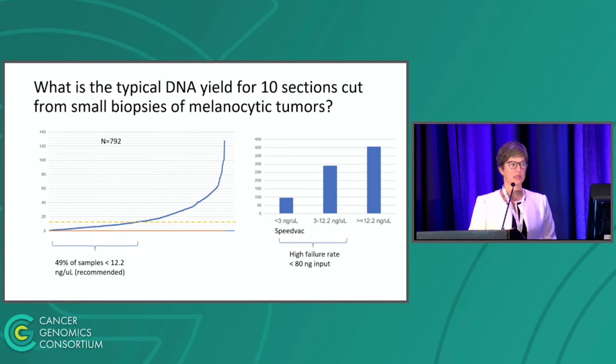And then I'm just showing a distribution here, just straight across on the left. What is the typical DNA yield for 10 sections on these? Basically, we have very tiny skin biopsies, melanocytic tumors. And we get quite limited DNA. About half of our samples have less than the desirable amount of DNA input.